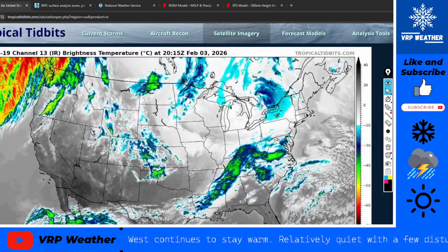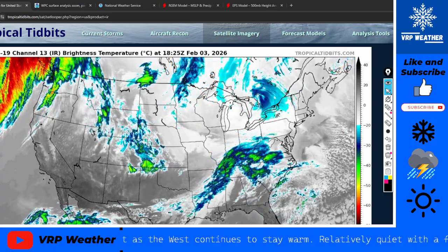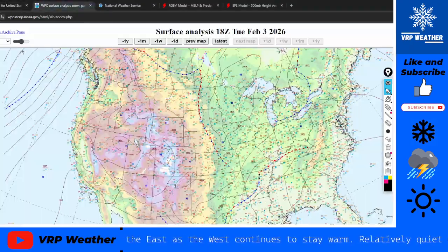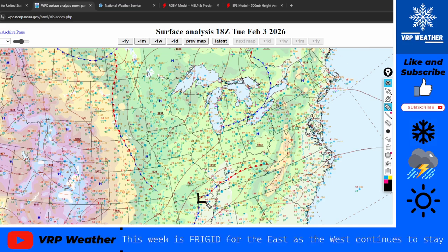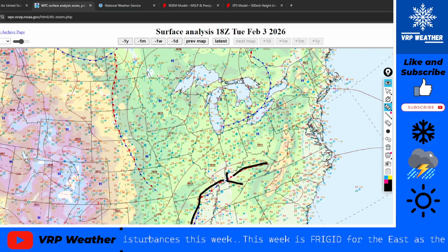But the clippers behind it could pose a little more of a threat. So if we're looking at a surface graphical map, you can kind of see that all here. So this is the latest analysis. Here's the low right here, trailing warm front. Here's your real low, I'd argue, is right around here. Your warm front, a little bit of a stationary front through here, and your cold front.